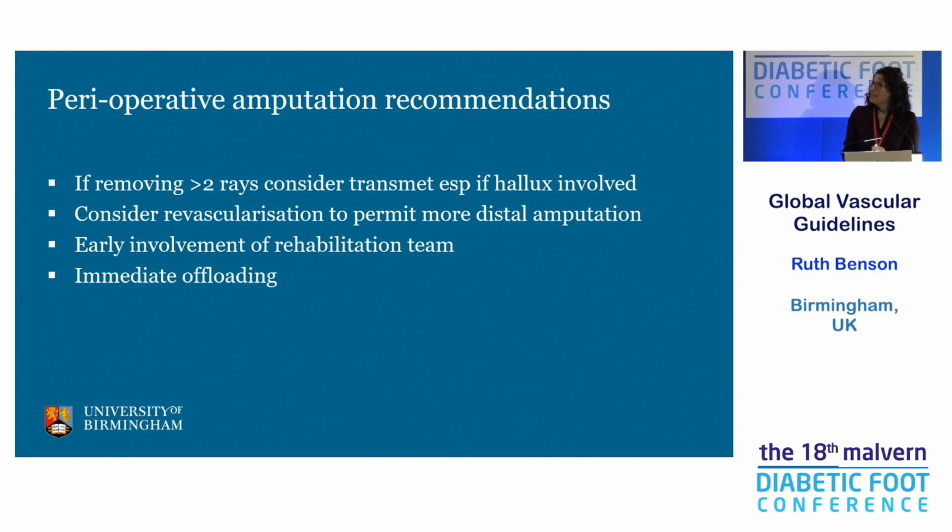For our peri-operative amputation recommendations, and this is a bit of a bone of contention for us, a ray is the level of the metatarsal, so removing the toe in its entirety and then a little more. That's what we imagine it to be. But if you're removing more than 2 of them at surgery, the recommendations now suggest that you immediately think about moving straight onto a transmetatarsal amputation at that sitting, and that you counsel patients for that, especially if the hallux is involved. Again, we were talking about the regularity with which we see patients coming back with a little 5th toe still hanging on, with an ulcer over the 5th MTPJ, and these are those patients that we're talking about.